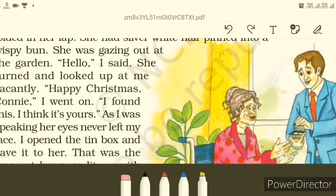She was gazing out at the garden. So as Jim approaches, Jim sees that she was looking out of the window towards the garden. "Hello," I said. She turned and looked up at me vacantly. So as Jim says hello, she looked confused, as though she did not know who had called her, because it must have been years and years that nobody visited her.